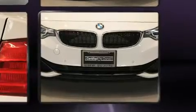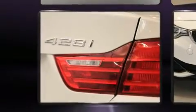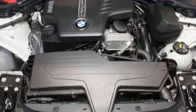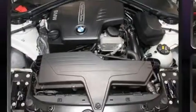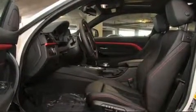Under the hood, you'll find a four-cylinder engine with more than 200 horsepower. And for added security, dynamic stability control supplements the drivetrain. All-wheel drive provides for safe passage, regardless of road or weather conditions. Turbocharger technology provides forced air induction, enhancing performance while preserving fuel economy.